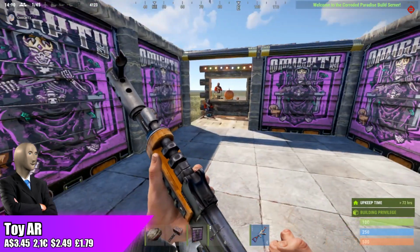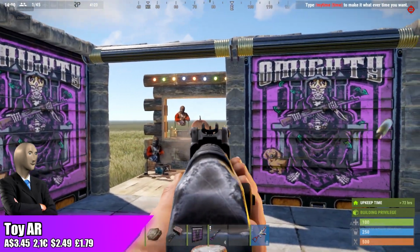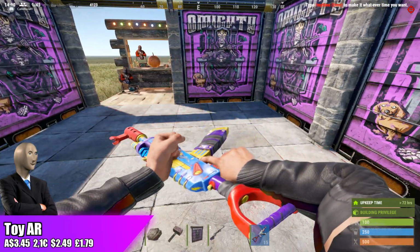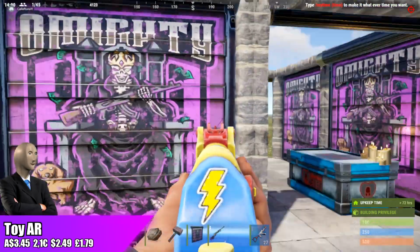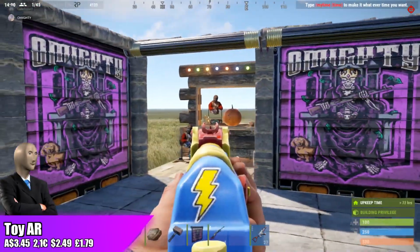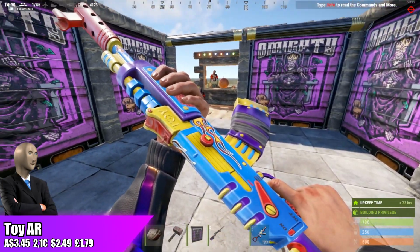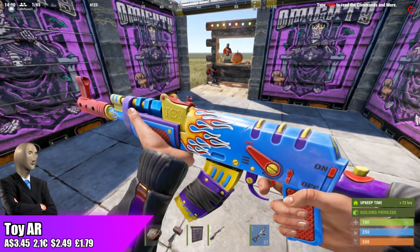store price for weapon skins. Overall, the toy set has been a very popular and successful set. There's only 3 weapon skins that are actually below this current AR skin on the community market, and that is the toy SAR going for $3.37, the toy machine gun, which is the M249, going for $3.04, and the toy SAP, which is going for $1.53. So obviously the M249 is a little harder to get for some people, so that is why the demand isn't as high for that one.